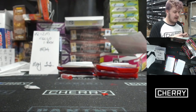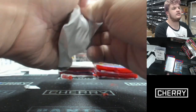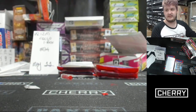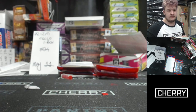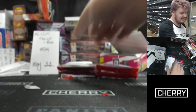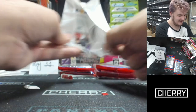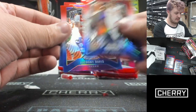What's my favorite card? From Hoops or just in general? Hard to go past a Spotlight signature. Jason Kidd, DeMar DeRozan, and Romeo Langford rookie. That's what he did. Devin Booker, Bam Adebayo, and Anthony Davis.